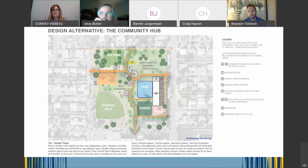So with both of these schemes, you'll see the pool house and the recreation center removed from the site. We are looking at the restroom over by the west side of the site as a potential remodel or a new building, depending on how the budget allocates and where we see benefit in moving it. Within this first option, the garden stays to the south, and where the building existed becomes community plaza space.